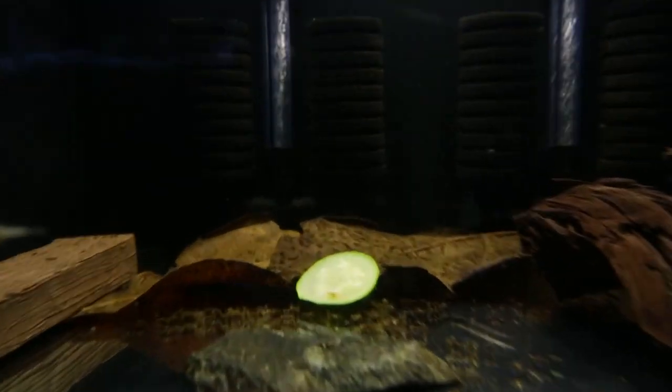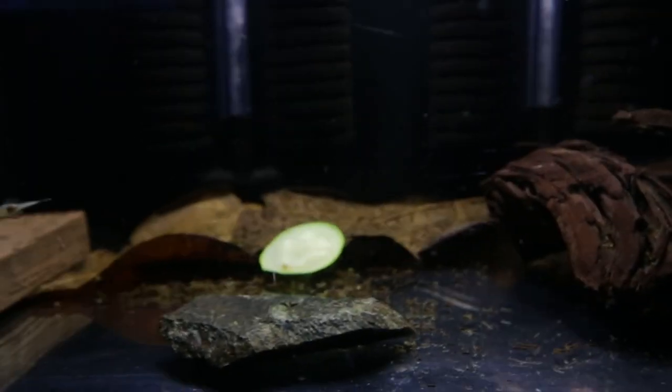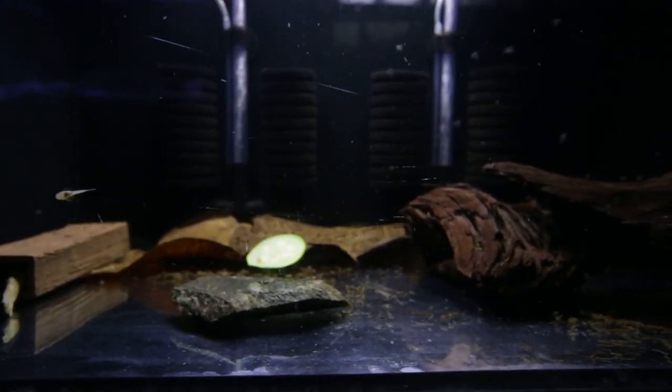So I've got some Malaysian driftwood in here. One is sitting on the zucchini I just placed in the tank, some boiled zucchini. You can see it there. They eat the biofilm that develops on the Indian almond leaves as well, which is good. I've added in a rock that had some algae on it. They've pretty much cleared that off already.